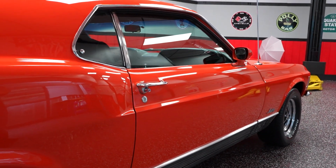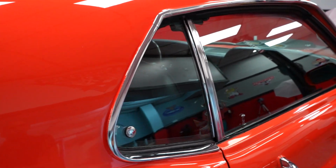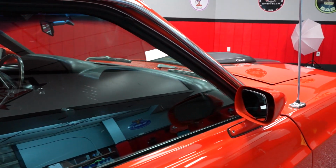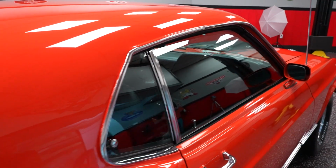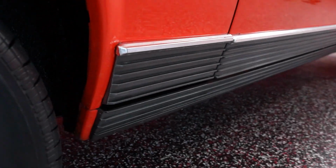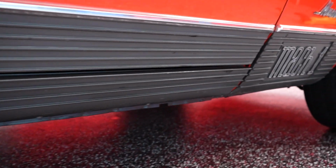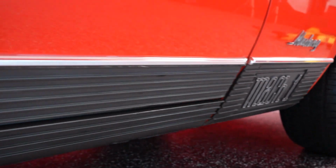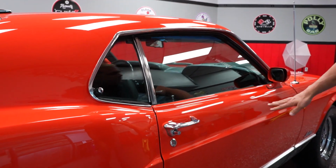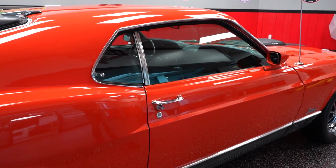Again, check out that glass clarity. Hopefully you can see in the video what I can see in person, which is the quarter window glass there. The door glass on the passenger side, real nice. Your chrome accent molding that runs the length of the passenger side just as it did on the driver's side. The chrome molding there is in nice shape, separating the Mach 1 badging down low there. And the paint on the passenger side door also real nice. No paint issues to speak of on the passenger side door.